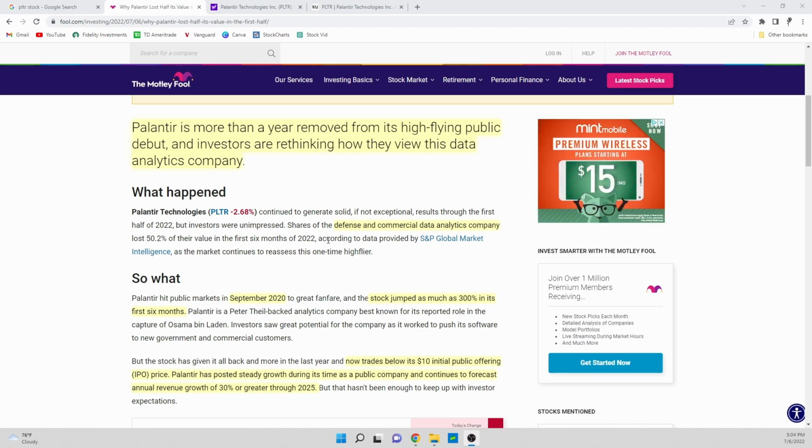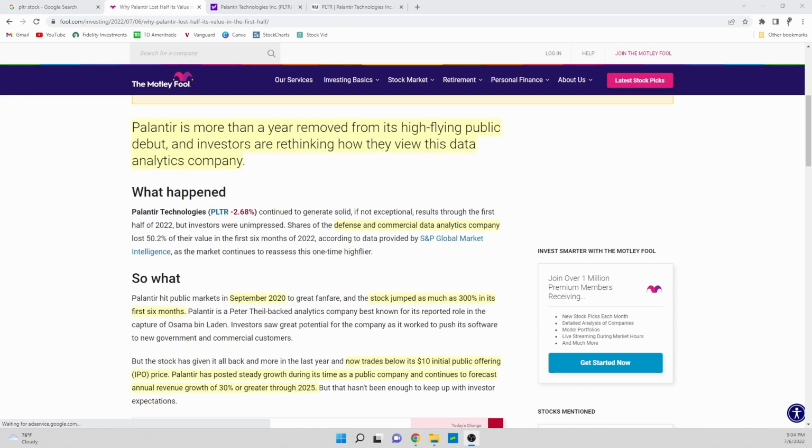So if you didn't know, Palantir tends to specialize in the defense and commercial data analytics sector. Basically, they're providing big data for a lot of companies. Right now, a lot of their biggest contracts are with the government. So they're providing military information, keeping track of military data, analyzing it, and helping the military make decisions based off that data.